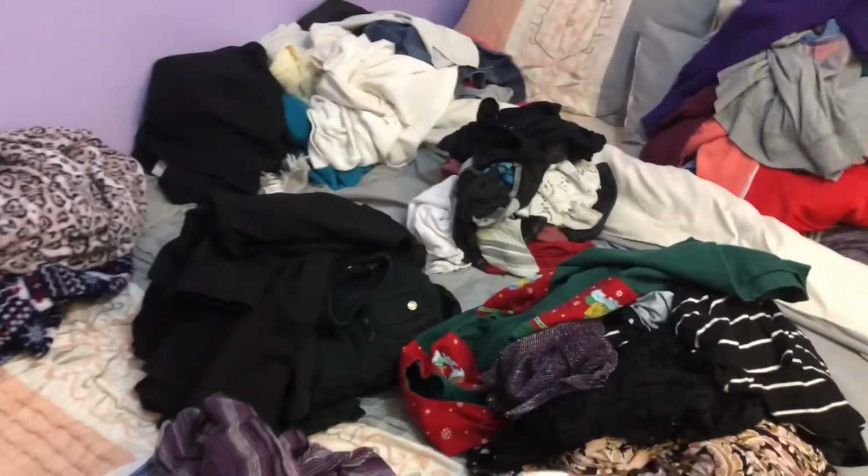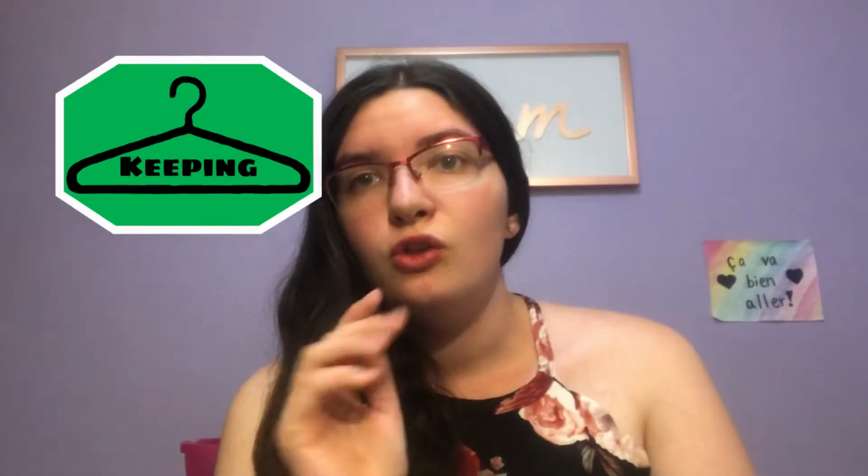One eternity later. After everything is separated into piles, you're gonna go item through item and pick which ones you want to keep. Those you know you want to keep, you put them straight on a hanger into the closet. Those you're not sure about or don't really want to keep, you put in another pile, and that pile is gonna be all the things you're gonna try on.